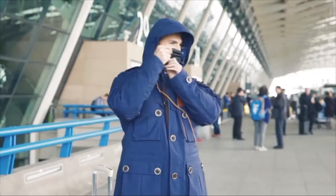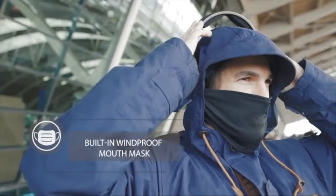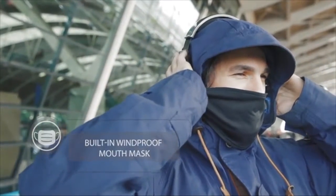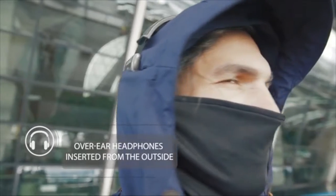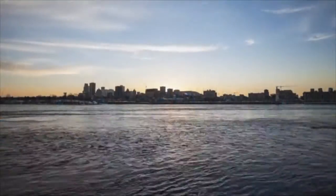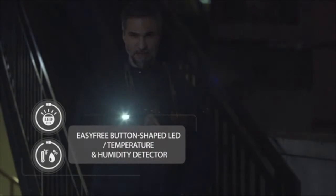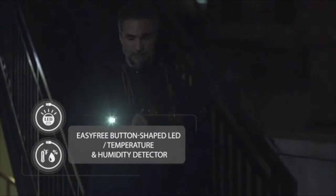When cold current comes, you can find a built-in windproof mouth mask from your hat, and even headphones can be inserted from the outside of the hat. Enjoy music without fear of winter. After the party, a button-shaped LED on your sleeve can light up the way to your home. You can even take off the button and place it at any place you like.